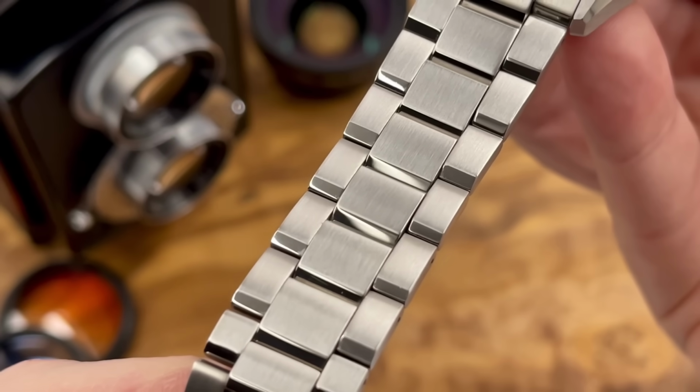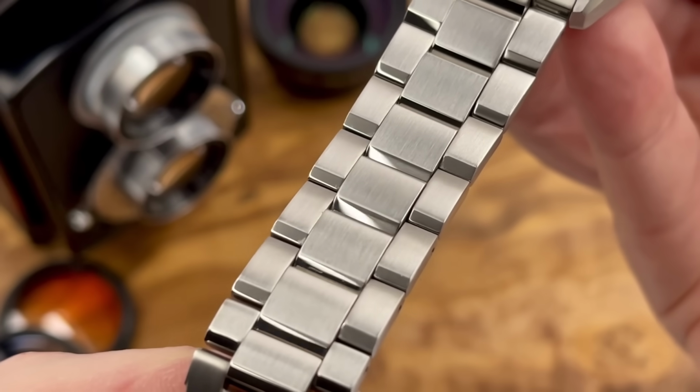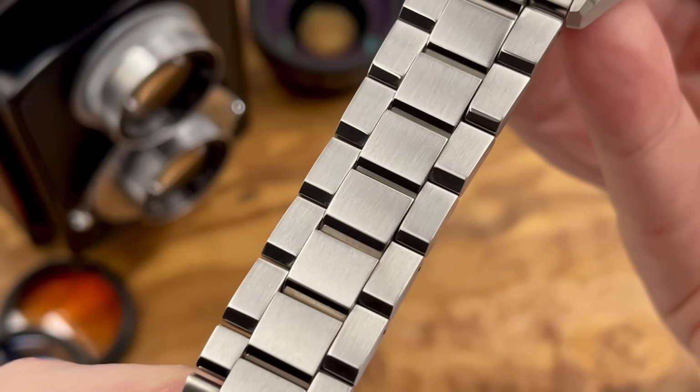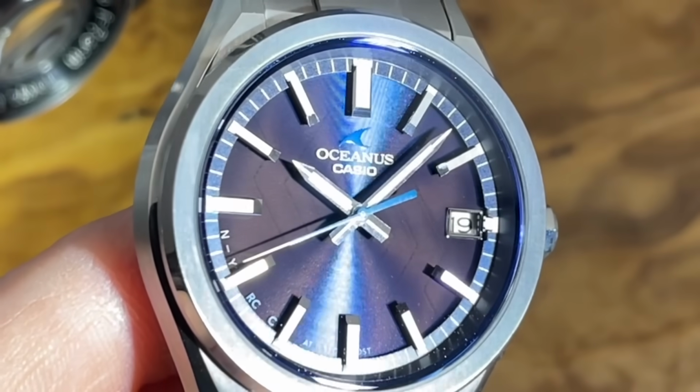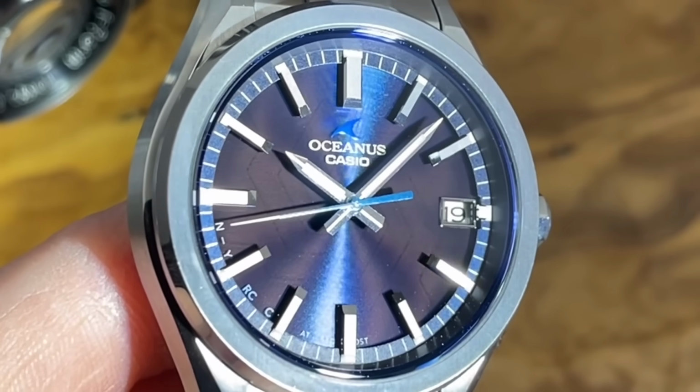This one's a little bit picky. In fact, I think probably all the negatives are a little bit picky. You can see the solar cell under the dial in certain lighting conditions. That's not unusual, to be honest. I shouldn't have probably even mentioned that one.